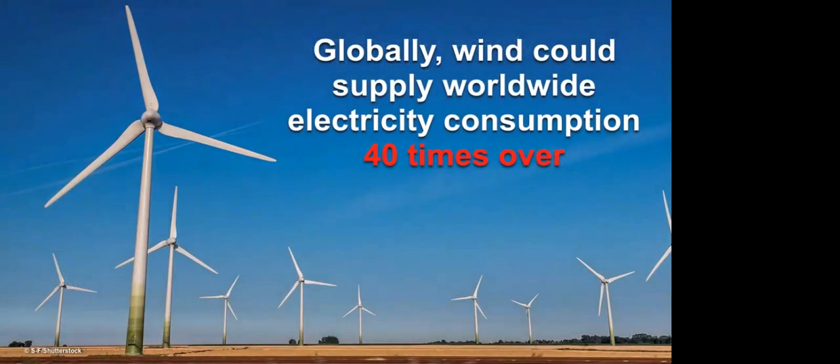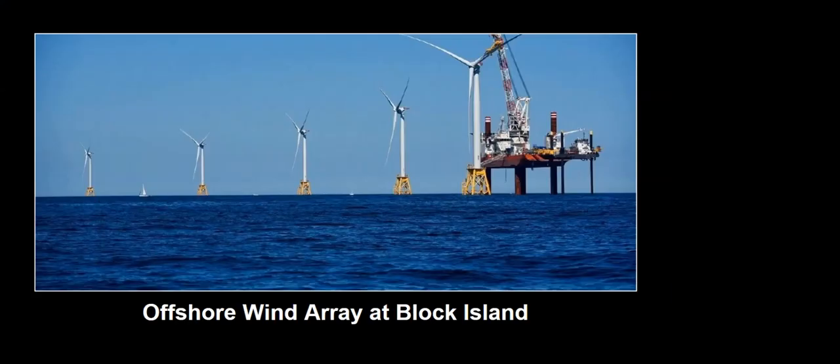Wind energy could supply 40 times more electricity than the entire world currently uses. Next. This 5-turbine, 30-megawatt offshore wind farm is featured in the Block Island Tourism Guide. Tourism has gone up since installation of the turbines. Another positive feature, the turbine bases on the ocean floor serve as artificial reefs for marine life. Did you know that cats and office building windows kill more birds than turbines? Next.